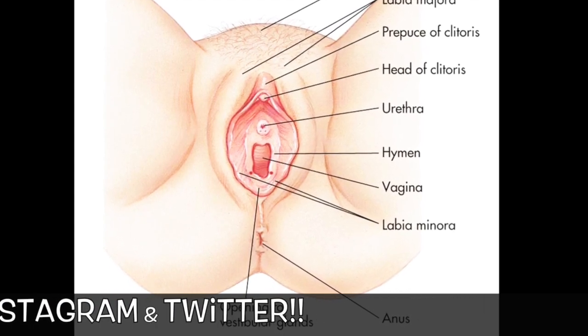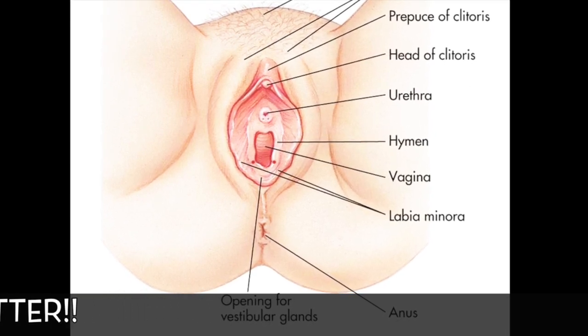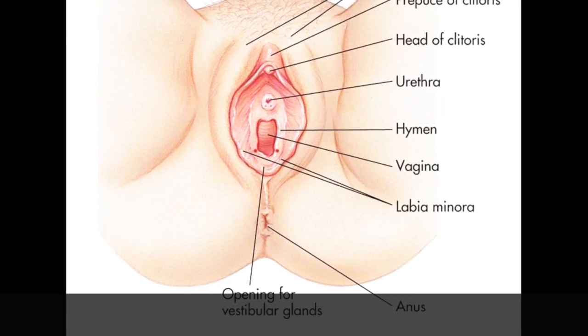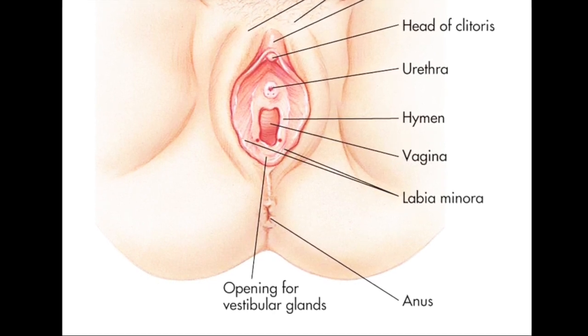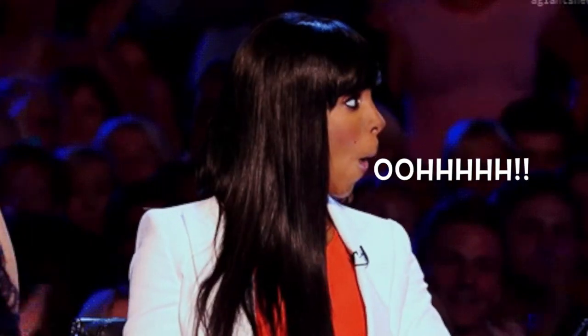Then you have the urethra, and that's where all the urine and pee comes out of. Underneath that, you have the vagina, which is the vaginal orifice. That's where intercourse takes place, babies are delivered. And then the third hole is the anus. So ladies, take note, you have 3 different holes. 1 for the urine, 1 for the babies and sex, and 1 for the feces.